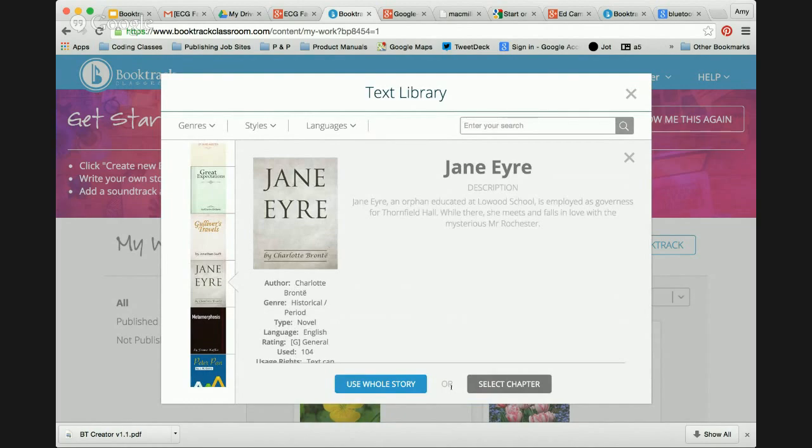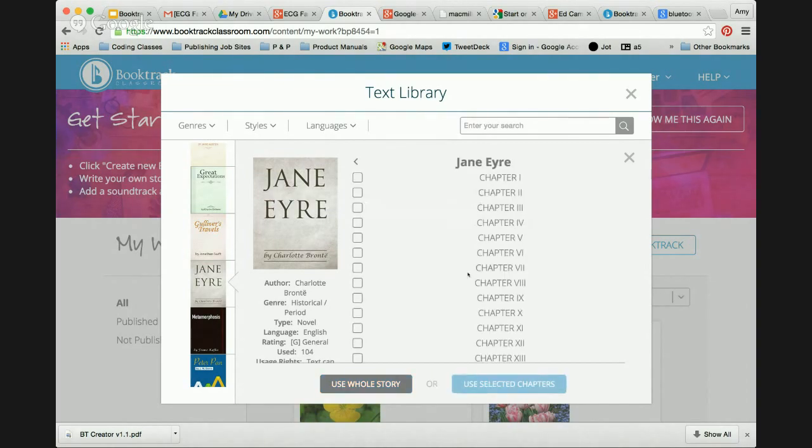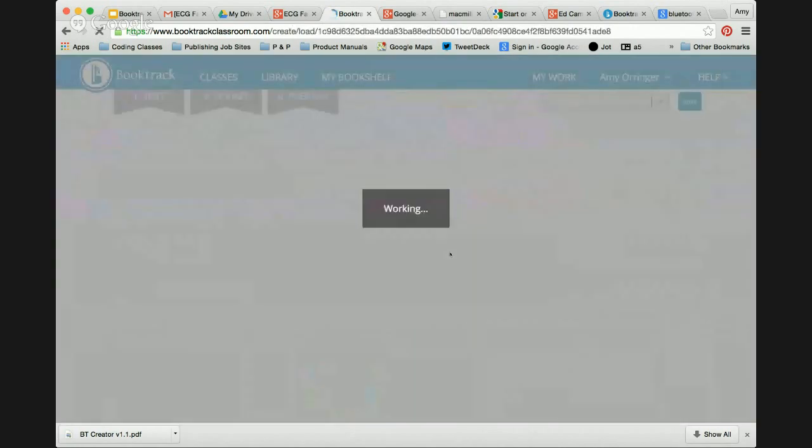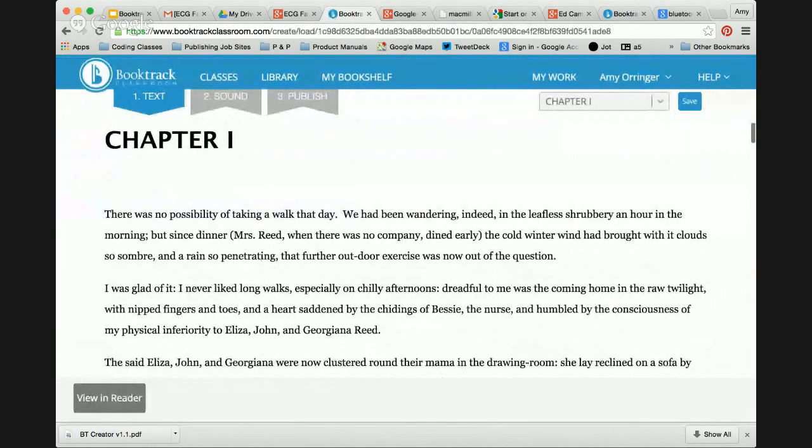So one option, if you're studying Jane Eyre in your class and you want each student to demonstrate their understanding of the tone or feeling of Jane Eyre, you could have each student select a different chapter and then book track that chapter. So let's go with chapter 1. I'm going to use that chapter. Okay, so now the text is in there.